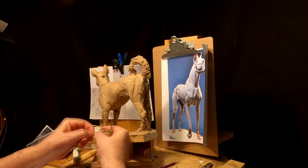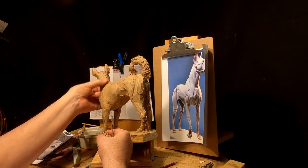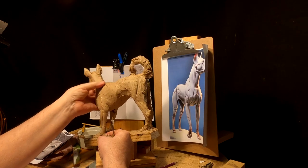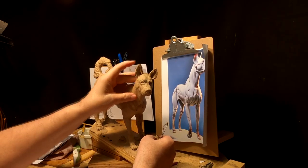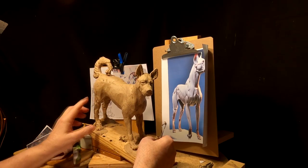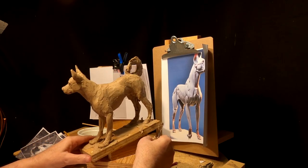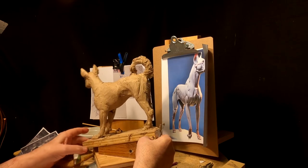Yeah, I gotta call it quits. My back is hurting too much right now. Well, I got a good start for tomorrow. Still got to work out the muscles and the tendons in his legs, so I got a little ways to go yet.